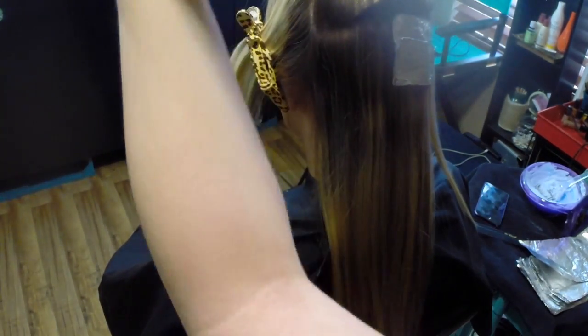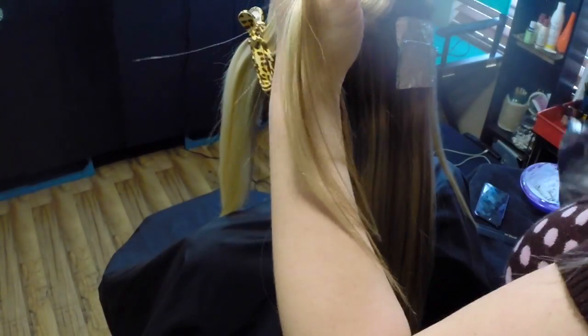And you're going to pick up only the blonde pieces. As you guys can see, do you see how there's not really any darkness through the mid shaft? That's what you want to see.